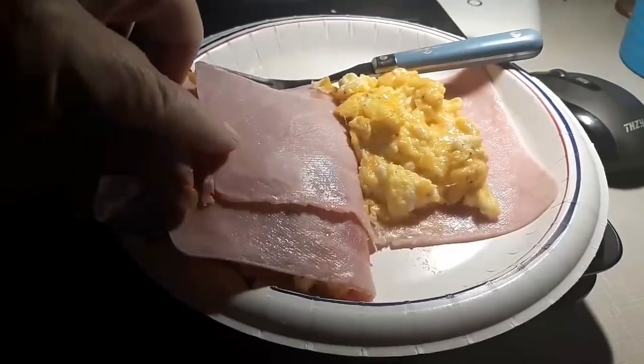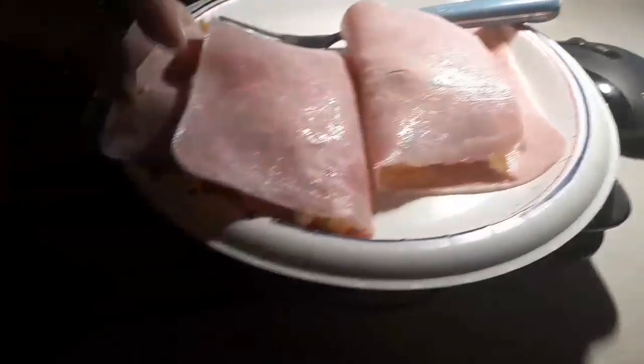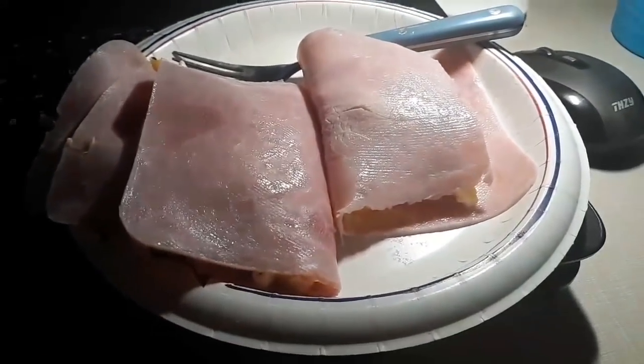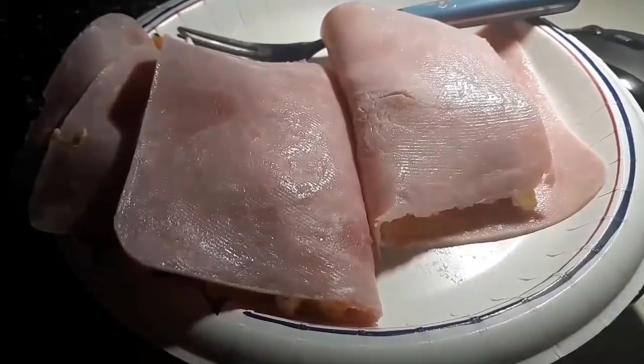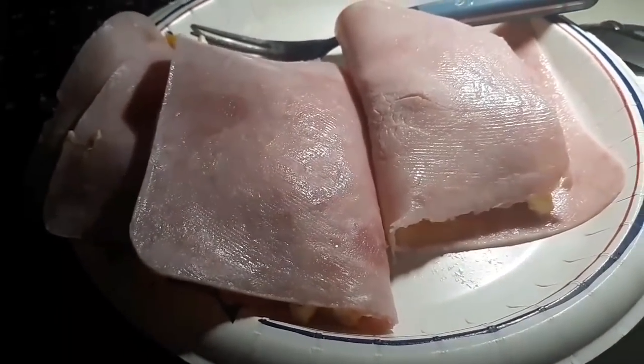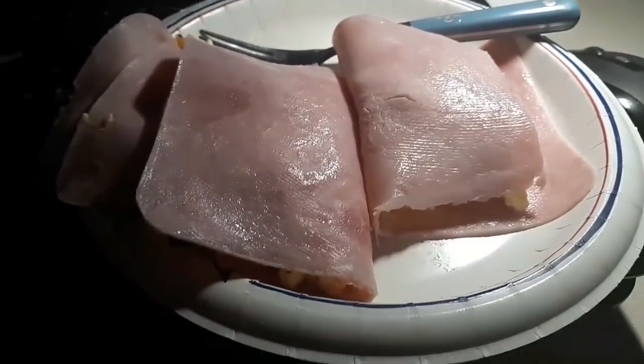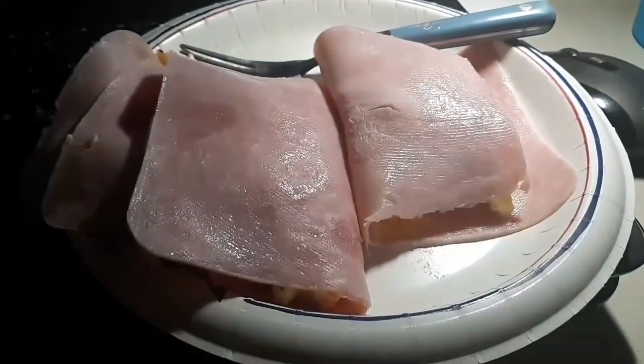What I have here is 3 ham, egg, and cheese roll-ups, and that's just kind of how they all look. I've got 3 slices of Carolina Pride ham, the longer slices, shredded cheddar, 3 eggs, fried in butter, wrapped in ham. I'm starving. It is only almost 3 p.m. So I'm breaking my fast at 3 p.m.